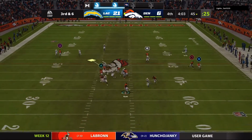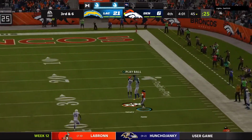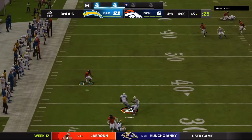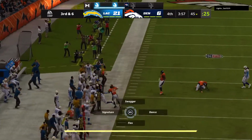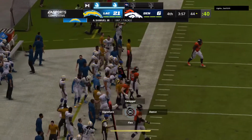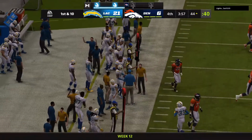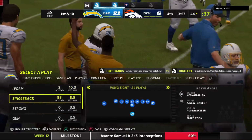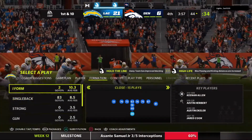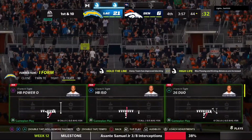On 3rd down, Ryan. Oh, that's into a sea of bodies, and it's intercepted. Picked off by the rookie Asante Samuel. Well, time, certainly not on their side offensively. They had to take some chances, but that interception will further hinder their already slim chance at victory.